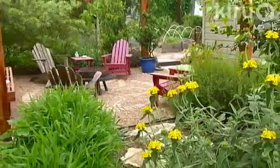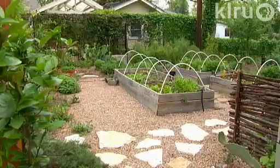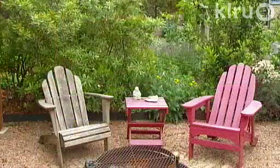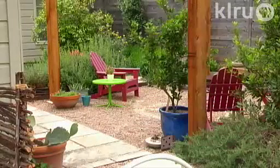Although Lee and John want to connect the spaces, they arranged to separate their functions. Sometimes it's nice to sit here on a Saturday afternoon with a lemonade or a beer or whatever, and not have to look at the vegetable garden and think, gosh, I wish I was out there weeding, or I really need to trim that. So what we have done is created a screen here with the bay tree and the wax myrtle.